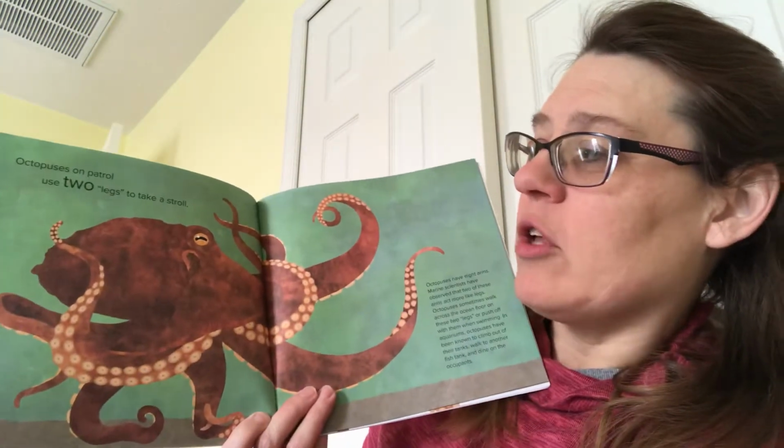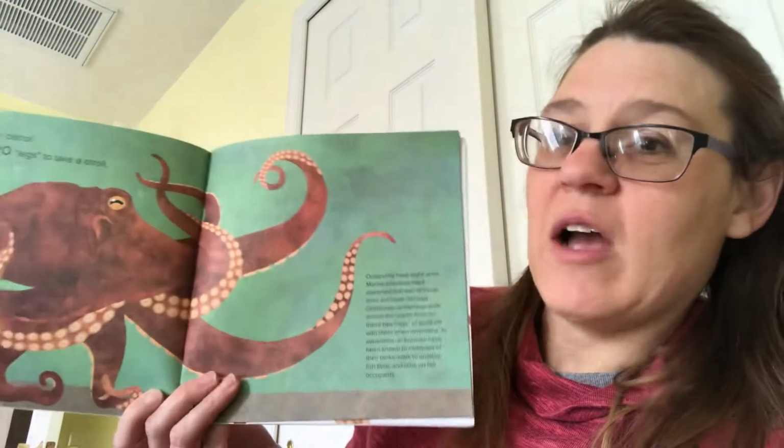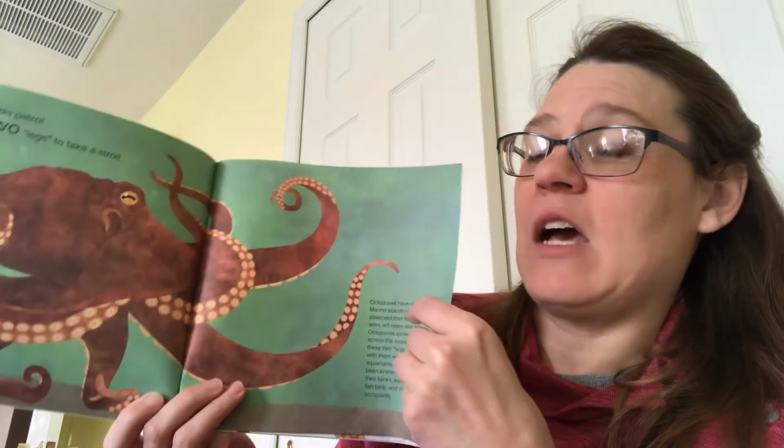Octopuses on patrol use 2 legs to take a stroll. Octopuses have 8 arms. Marine scientists have observed that 2 of these arms actually move like legs. Octopus sometimes walk across the ocean floor on these 2 legs or push off with them when swimming. In aquariums, octopuses have been known to climb out of their tanks and walk to another fish tank and dine on their occupants. That reminds me of Finding Dory when we met Hank, who was the octopus. Actually, he was a septopus.